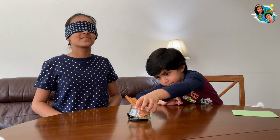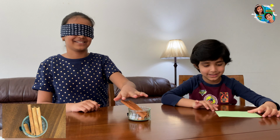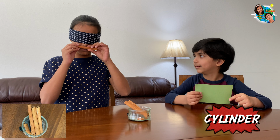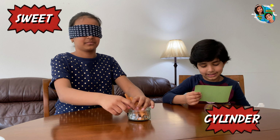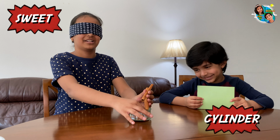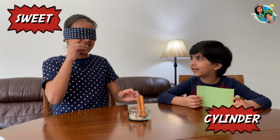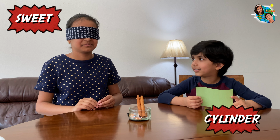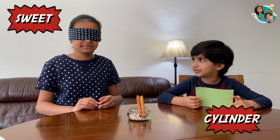The next spice is here. It's there? Okay. I'm so excited. Oh, it's like a cylinder, kind of. It smells so good. It smells sweet. I'm gonna try it. Hold on. I'm trying to get a small piece. Okay. Sweet. Good.